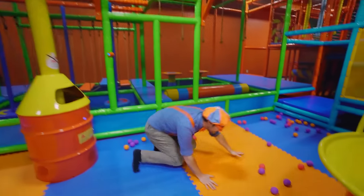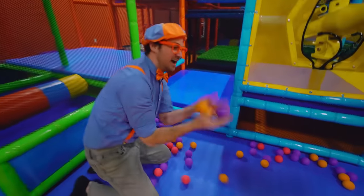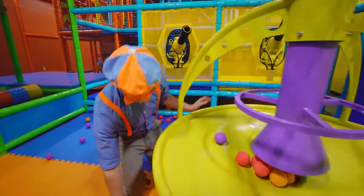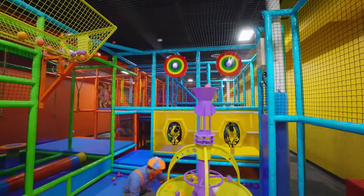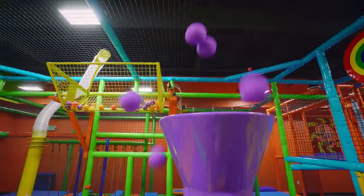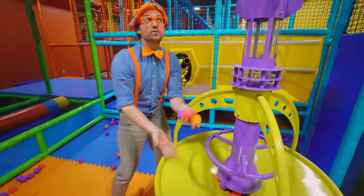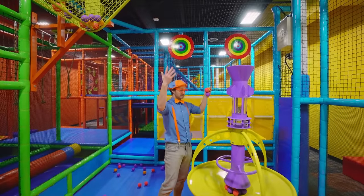Whoa! Look at all these balls! Wow! Whee! All right, I have an idea. Put them right in here. And here we go! That was so cool! The air blew the balls up. Yeah, from the bottom up to the top.